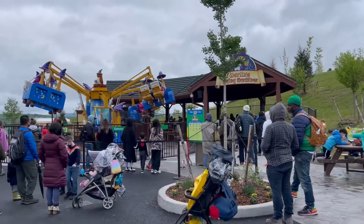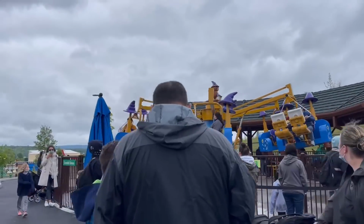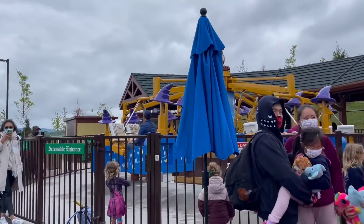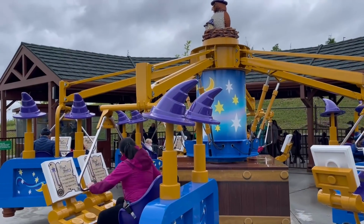Entering the Lego Castle Land, here's the first ride. It's called Merlin's Flying Machines, and the harder and faster you pedal, the higher you go up. So when you come to Legoland, you've got to make sure you get that Peloton time in.